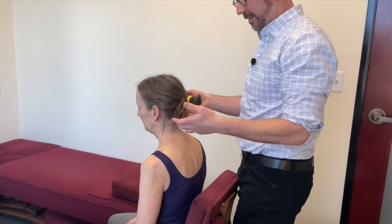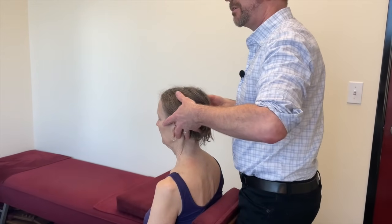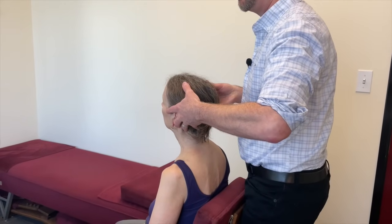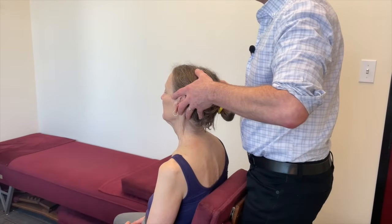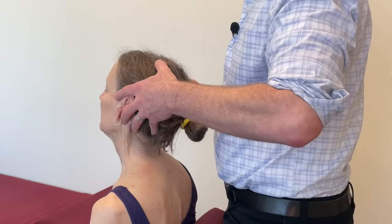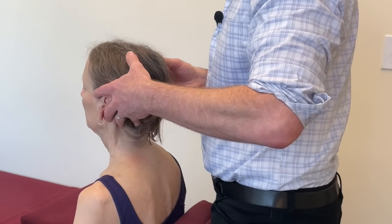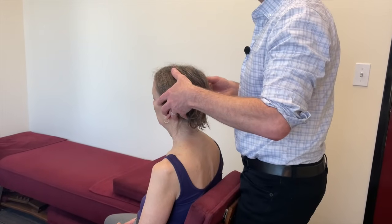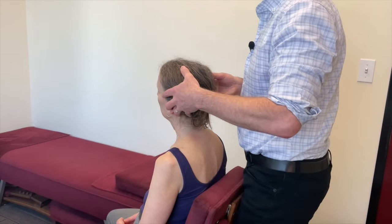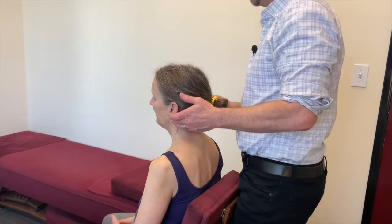Okay, so let's go through a motion palpation of her cervical spine, starting from the top. So I want you to lean back. The chair will hold you. Good. And so to start, I'm going to feel for the movement of the occiput on C1. So it's just like this little tiny nodding movement like this. So the condyle of the occiput is like an egg, and the lateral mass of the atlas is like a spoon. So it's like rocking an egg on a spoon. And that's moving pretty well. Yeah, it's a little tender. You feel a little stuck on the right side.